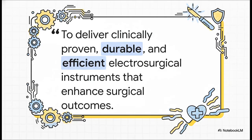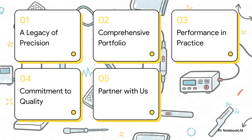Now, this isn't just some corporate mission statement. It's a promise that's built into every single instrument they make. At its heart, Electro Bismed is all about tools that are not just precise and safe, but also tough and efficient. And that commitment, it translates directly to better performance in the operating room, and most importantly, better outcomes for patients.